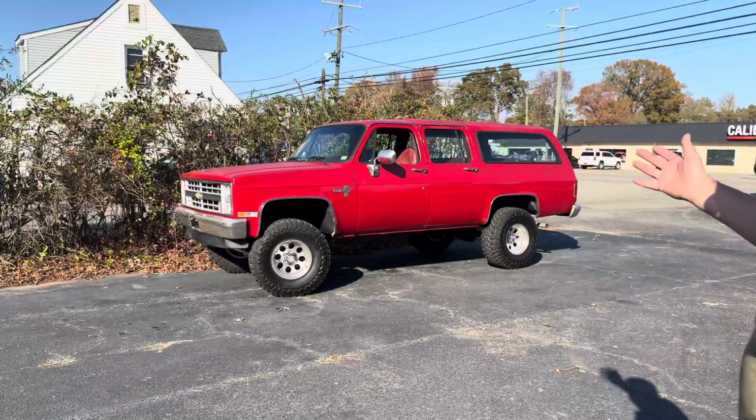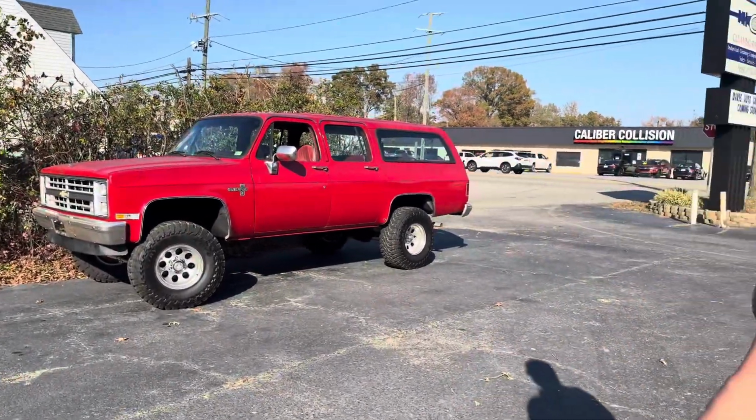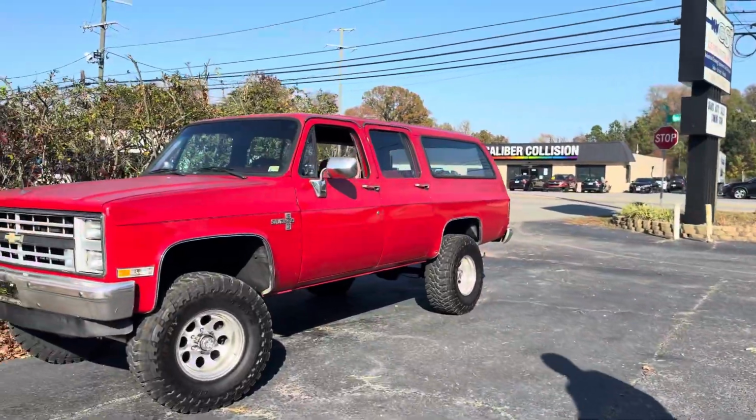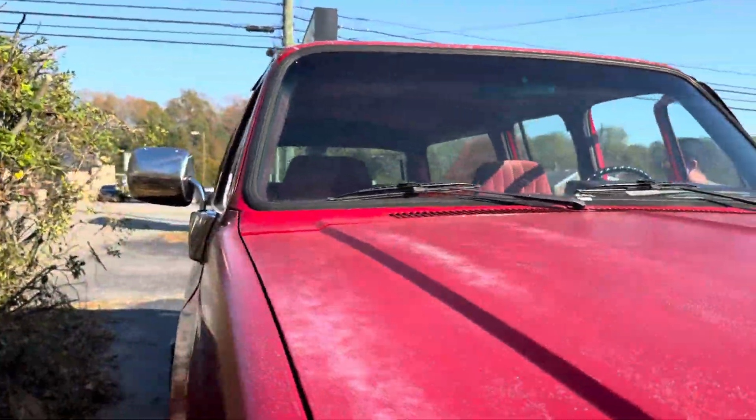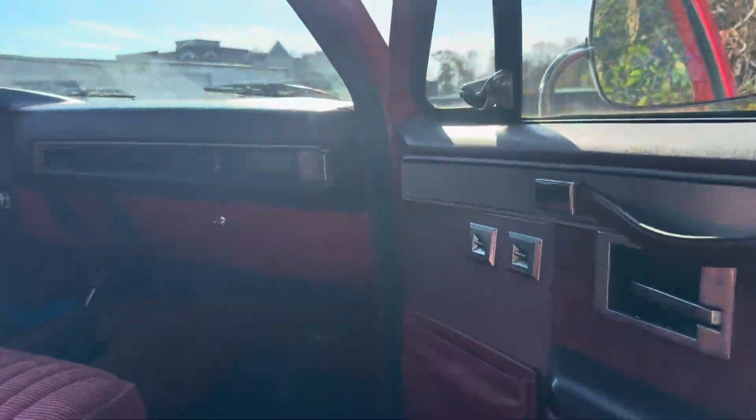So Suburban, Blazer, and 1-ton stayed this way. So let's jump in this one, go for a ride. Come along, Christian. Let me show you what this one's all about. Hop, skip, and a jump. Power locks actually work.